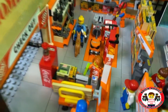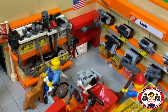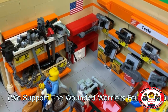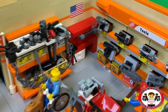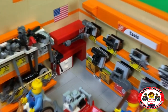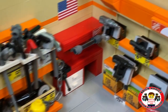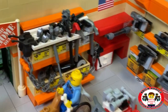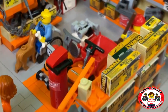And then over here, it's just Tool City. There's a guy in a wheelchair who's got a service dog with him, giving him a bone. And I would imagine a service dog's probably helping him pick out which tools to get. Got a Milwaukee tool chest with a light in the back there. And he's checking out tools and chains. Rope, chains, hoist, a little bit of everything.